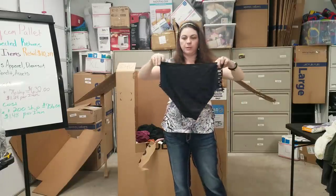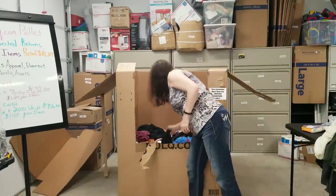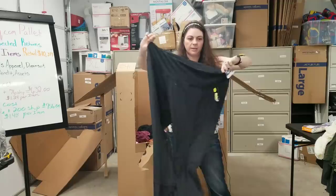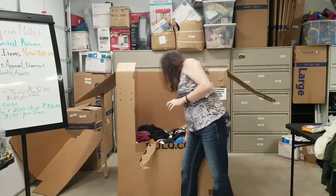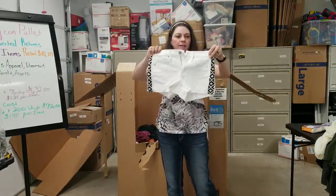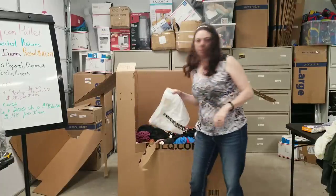Here is a pair of swimsuit bottoms. And you can sell swimsuit separates. Here's another pair of yoga pants, 4X. So you can sell swimsuit separates really well on Posh. I've done it pretty good so far. Here's a pair of shorts. So it seems like I'm kind of getting to the bottom of the pile here. Another pair of those same shorts.